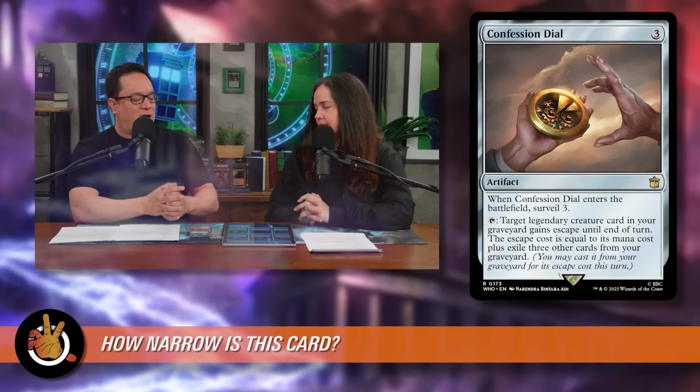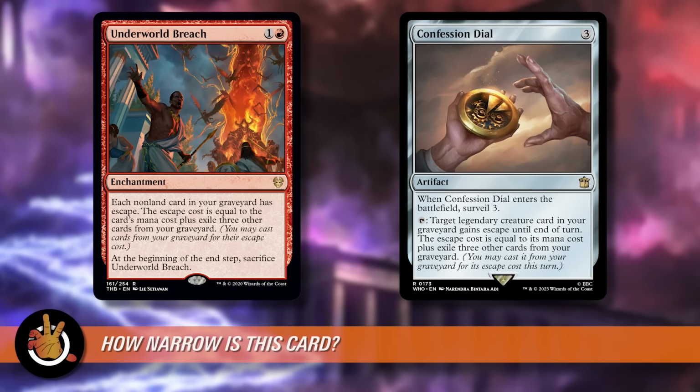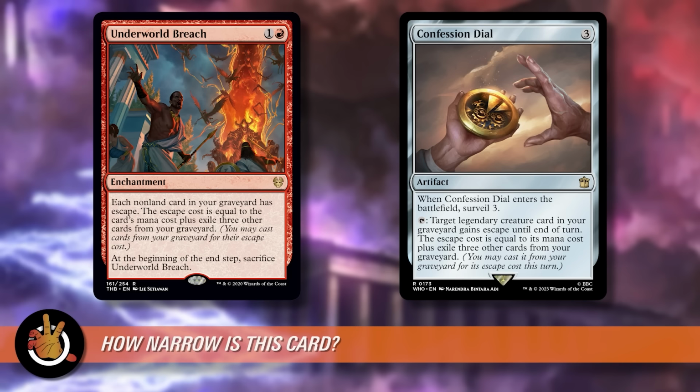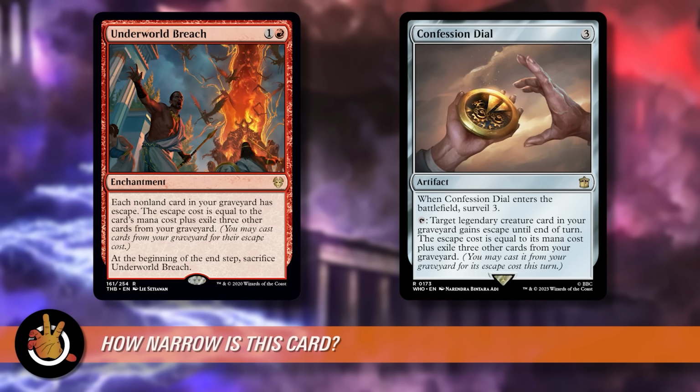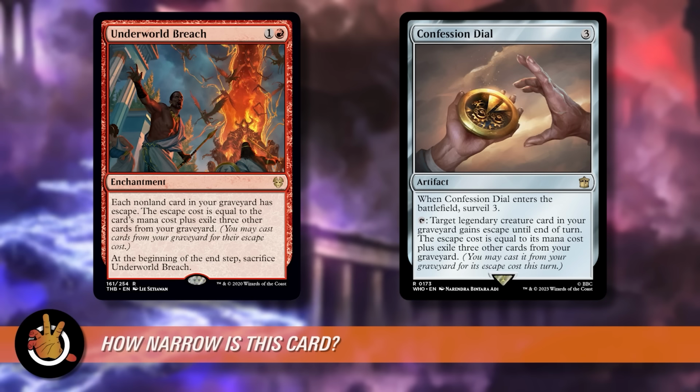Underworld Breach is an interesting comparison, which to me is so much better just because you can go off in a turn. You can cast a thing multiple times. Yeah, we can't compare the power level to Underworld Breach. This is incremental. You're going to be able to get a little bit, which might make it not better, but maybe less threatening. Certainly less threatening. It's less of one huge turn and more of, I will out-value you over time. I will keep having this permanent on the battlefield.